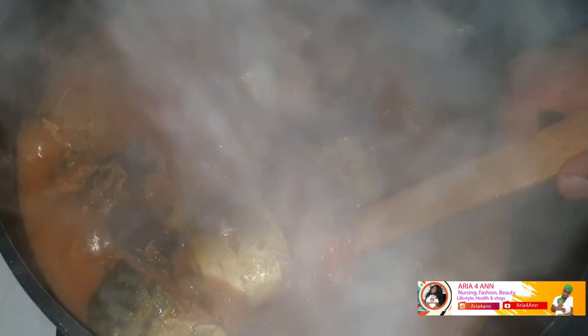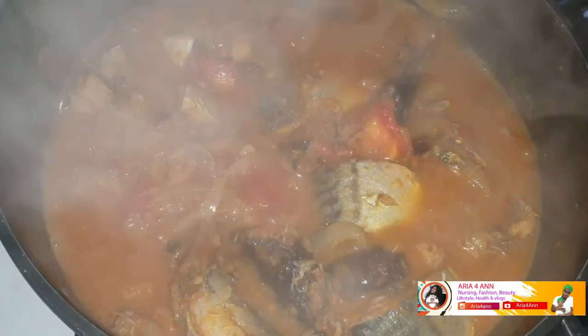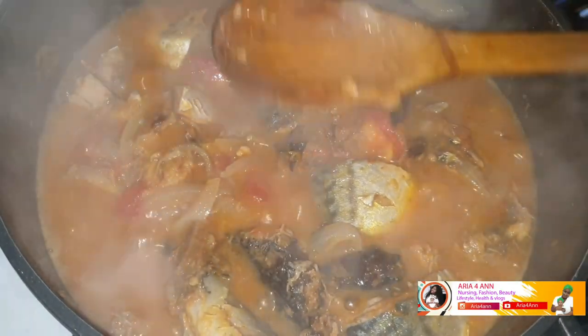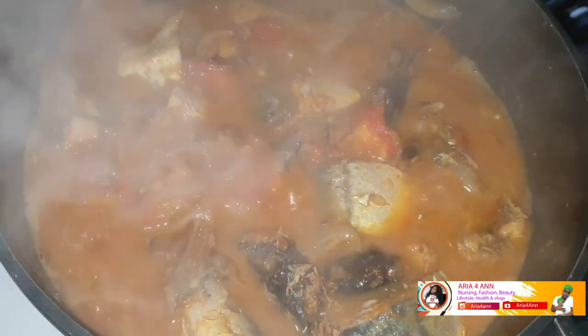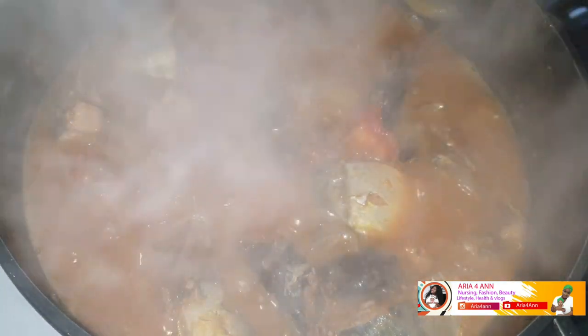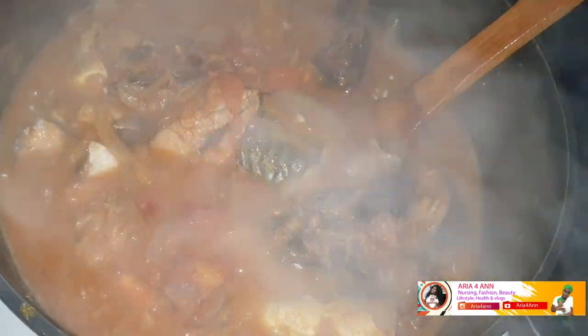Guys, you see what I was telling you, that it's going to bring a lot of water because it's fresh tomato. So what you have to do at this moment is be patient for the water to dissolve. You have to give it additional time to cook, so all this water is going to dissolve when you are patient, because the fresh tomatoes bring a lot of water. So we're going to cook it. Oh, the smoke, sorry about that guys. We don't see much water anymore, although it's also nice when it's juicy, but when it's too much, I don't like it.